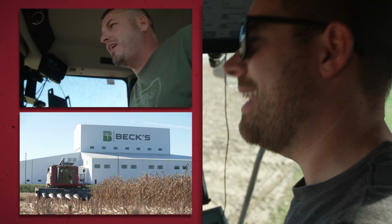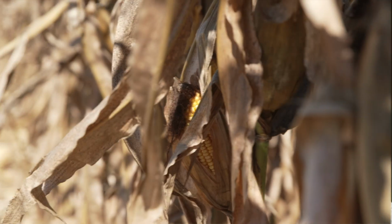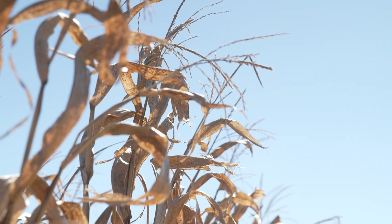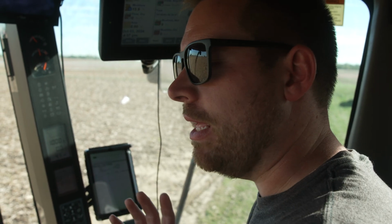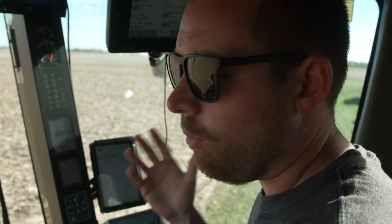All right, so I finally got Blackford kicked out of the combine, so I can actually come enjoy some seat time. And I'm gonna be starting to harvest our starter fertilizer by planting date study. If you've ever wondered whether in-furrow starter fertilizer is more beneficial earlier or later in the season, that's what we're trying to figure out in this study. We're looking at an earlier, cooler, wetter planting date, and then a later, warmer planting date with maybe not quite as saturated soils. So with that, we'll go ahead and dive in.